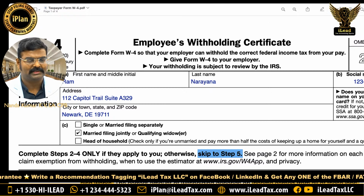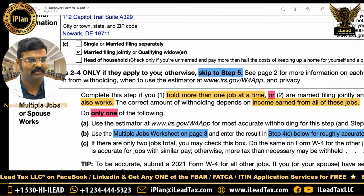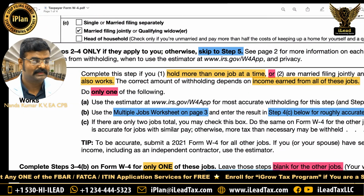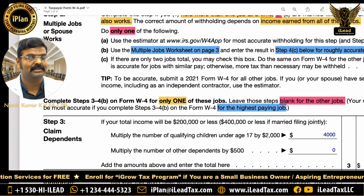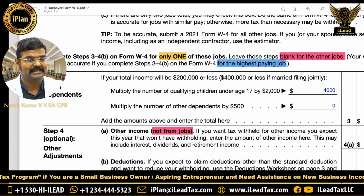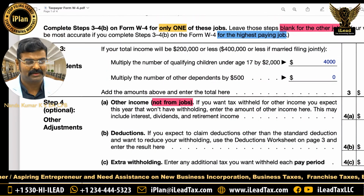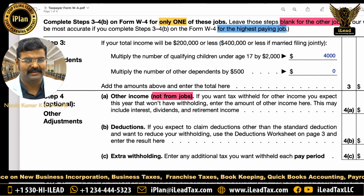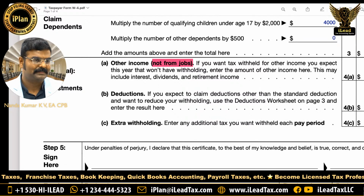Right. So let me just walk you through. Step 1 is the address and the filing status. And then you have step 2, where you need to select multiple jobs or spouse works. You've got to select that. And then step 3 is for the kids, the qualifying child and qualifying relative, to present it in a more technical way. And then step 4A. So we stop there.